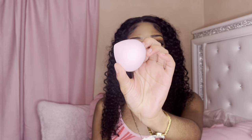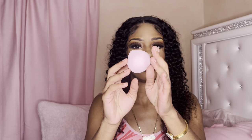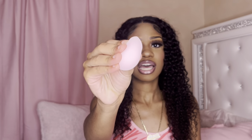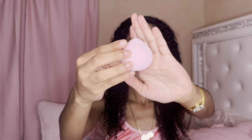I got another sponge, but this one is bigger than those, and I feel like this is not that big of a sponge. It's just a little big, but not that big. And this is how squishy it is. It's real squishy, real soft. It's cute and pink. I like this sponge.